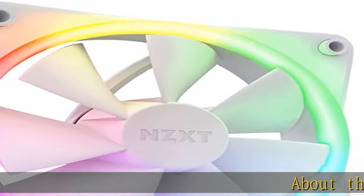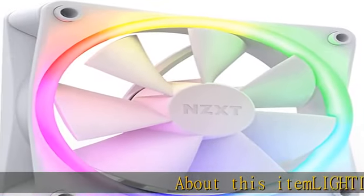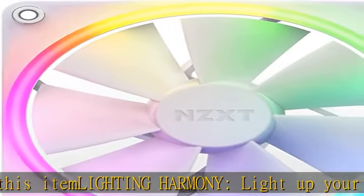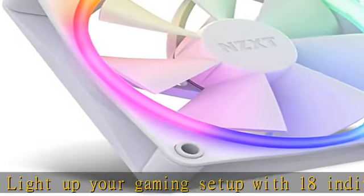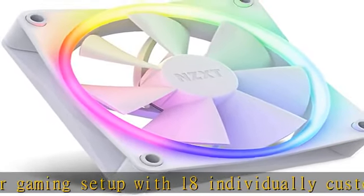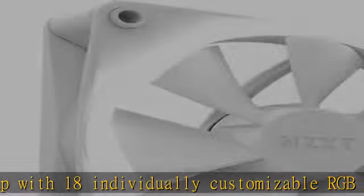About this item. Lighting Harmony: light up your gaming setup with 18 individually customizable RGB LEDs for harmonized lighting effects. Whisper quiet cooling: the fan blade design delivers an outstanding balance between static pressure and airflow while allowing quiet operation.